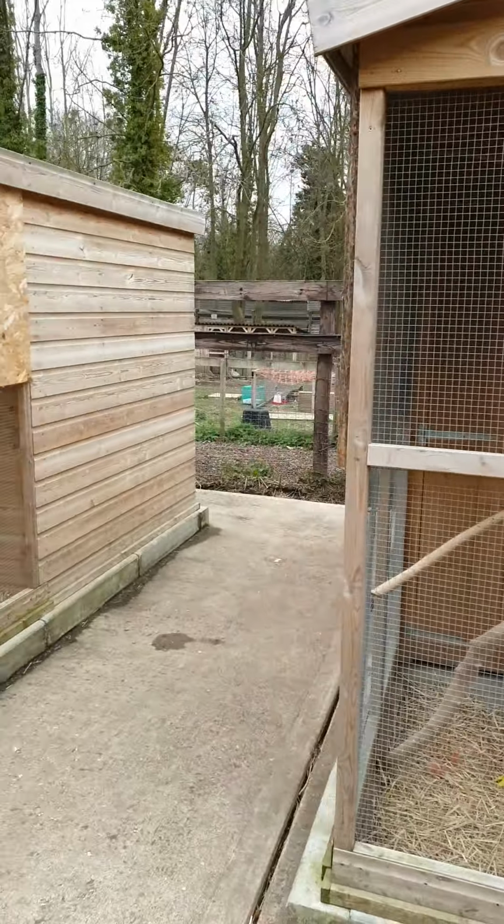So we have our chinchilla and dagu cages here. What you'll notice is all our mammals have name labels. They are all named. The only ones we don't name really are our cockroaches, although they are called the Collins or the Collets, because there's just too many. However, all our mammals do have names.